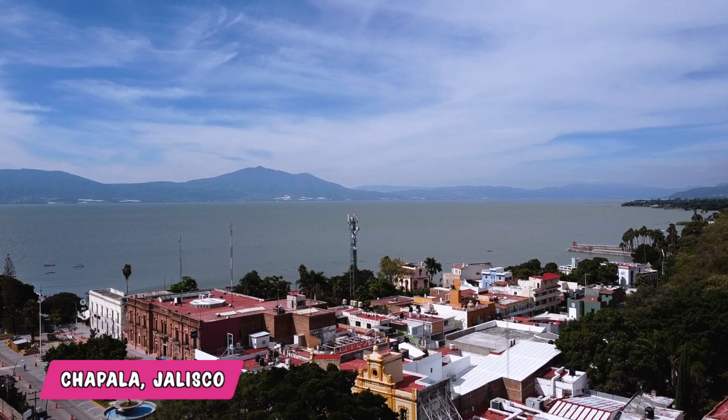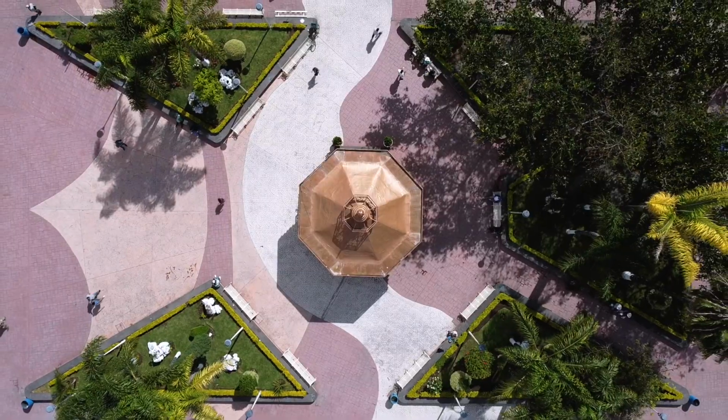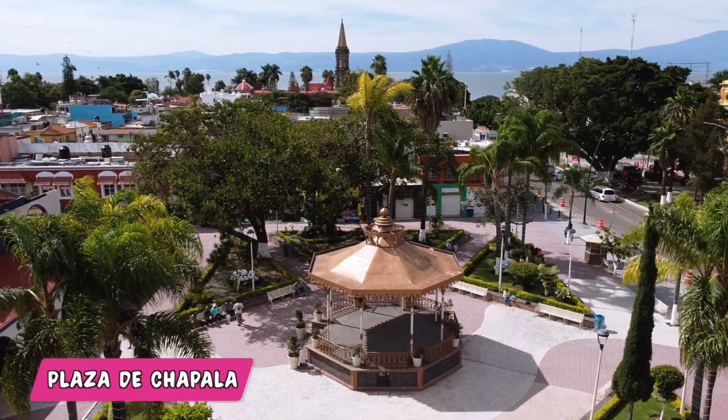Yes, we're in Chapala. It looks like they dropped us off very close to the main town square, so we're going to be starting our day there. These main plazas are something that you're going to find in every little town in Mexico. Basically they are just little meeting spots in the center of town.